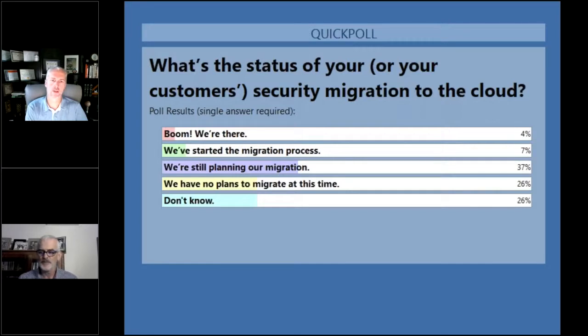about the poll for a minute? Yeah. Okay, because I thought that was pretty interesting that most people are still planning their migration. So I feel that this webinar is right in line with our audience. Most OT environments are somewhere in the journey, and as you can see, very few of them are boom, we're there. Thought that's pretty much what we expected. Would you agree?